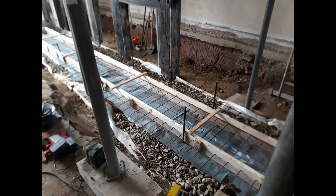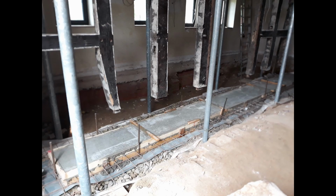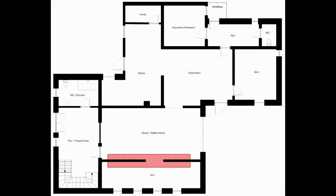And then, for the first time, something was built up instead of demolished. We started with a new concrete foundation directly under the wall. Maybe you remember the floor plan I showed you the last time, so I can show it again. And here you can see the position in red of the first part of the new base plate. This should be expanded at the end under the entire house.